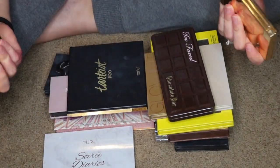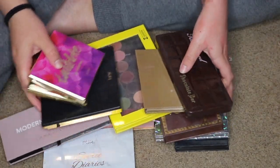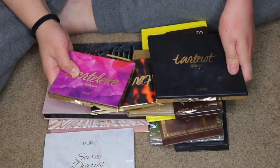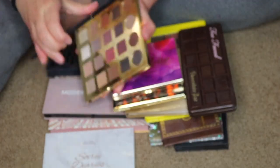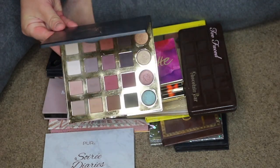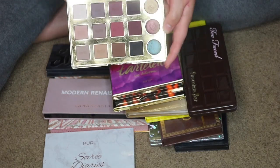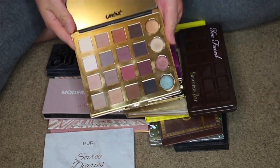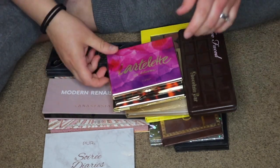I have 2 Tarte palettes. Why do I think I have another one? I don't. Oh, this is the one I was thinking of. So I have 3 Tarte palettes, and I'm going to keep all of these. This Tarte Pro palette comes second behind the Lorac Pro 3 when it comes to my favorite palettes. These are definitely my top 2 favorites. This actually might be my top favorite. I don't know. They're equal. They are both just my favorite. So I'm definitely keeping that.